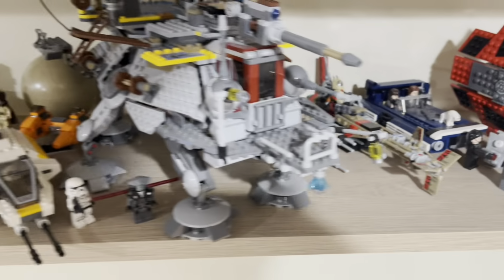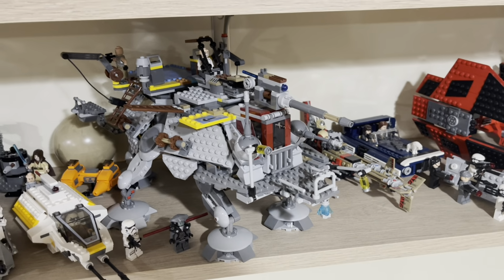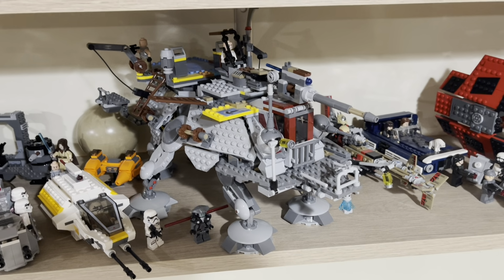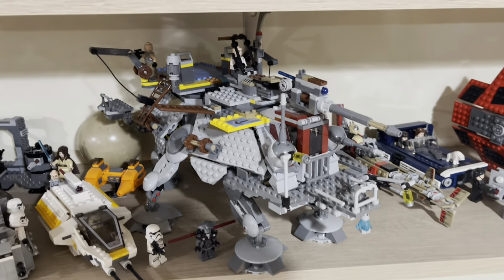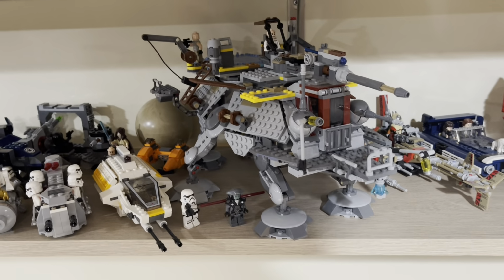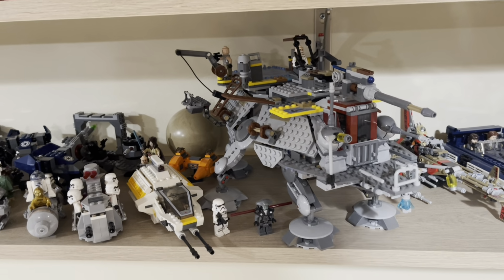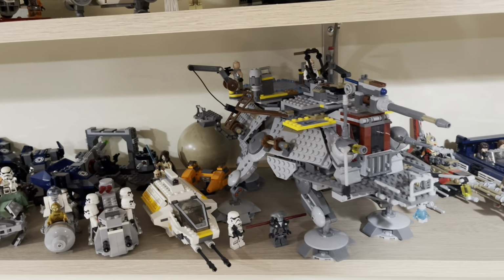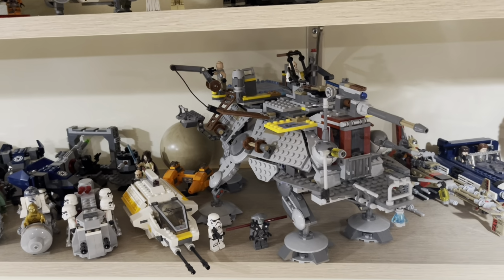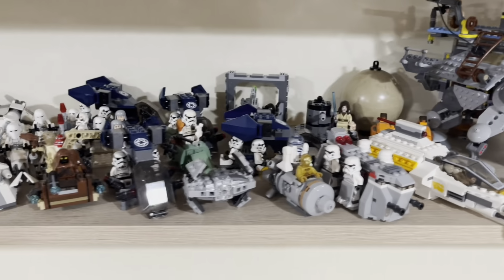And then one of my personal favorites is Rex's AT-TE. This I got for retail price, like 3 years after it retired, from some store. I was like, oh my god, bet, let me get this. I probably should have bought out the whole store because they had sets that were retired for 3 years, like UCS Slave 1 and other sets at crazy deals because they were retail and they were retired.